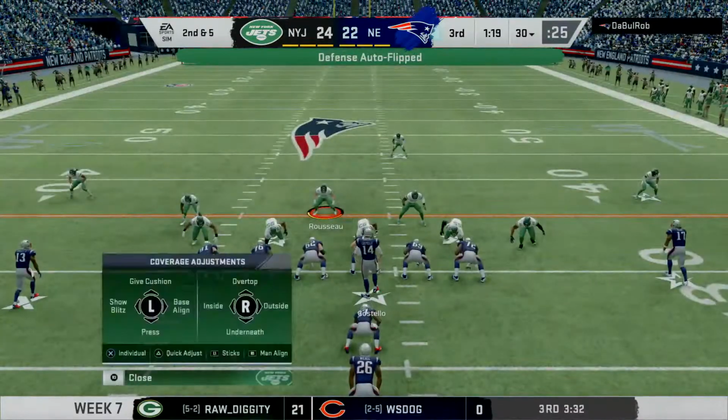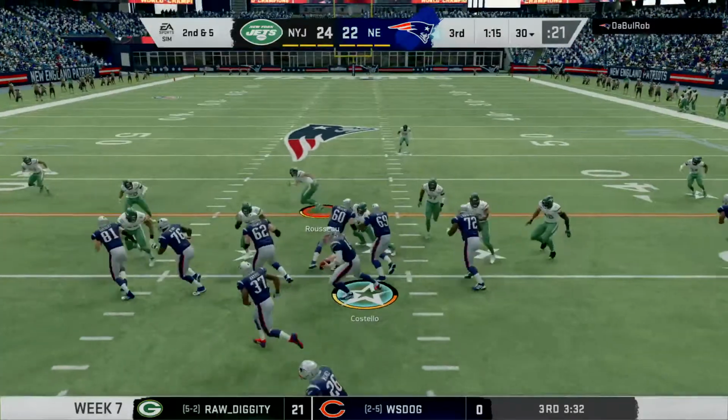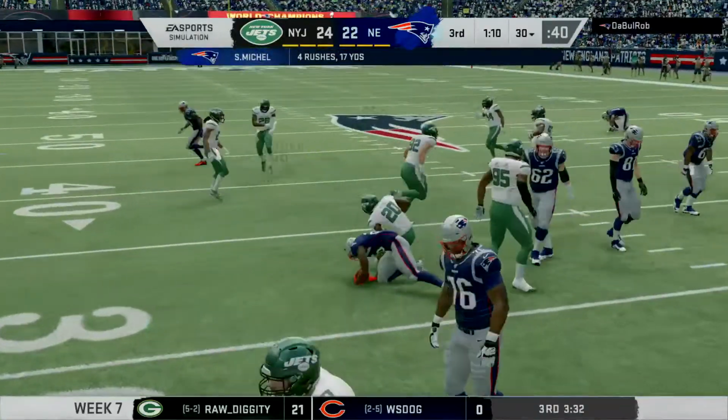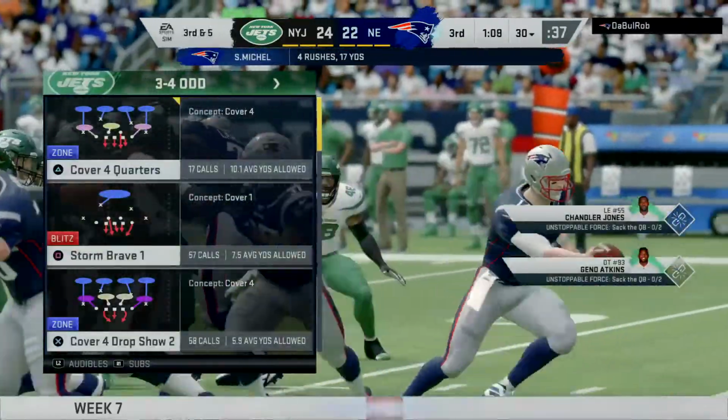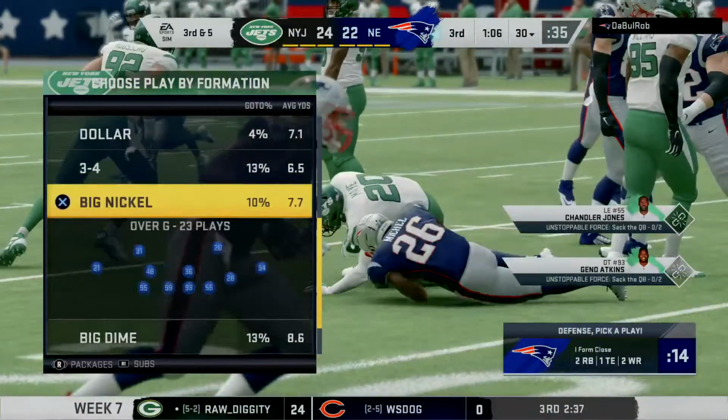After the pickup of 5, here's 2nd and 5. Watch left. Tight end to the left. And it's Michel once again. And he went backwards. He'll be down at the 30. Officially, it will go as a 1-yard loss, and that's going to lead to a 3rd down.